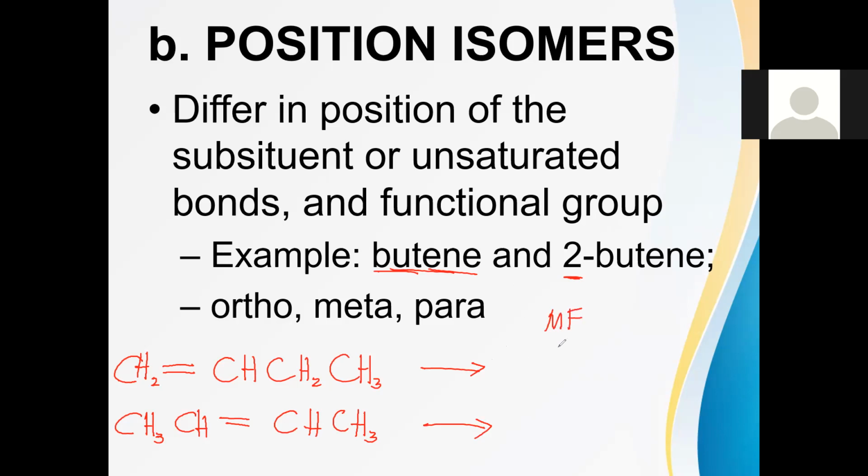But if you look at it, when you work out the molecular formula, they are the same. So this is C4 and then H, 2, 3, 4, 5, 8. C4H8, while the other one is still C4 and then H8. So yes, the molecular formula is still the same. Again, the difference is in the position of either the double bond or the triple bond, as well as the position of the branches. Any functional group, as long as the only difference is the position.